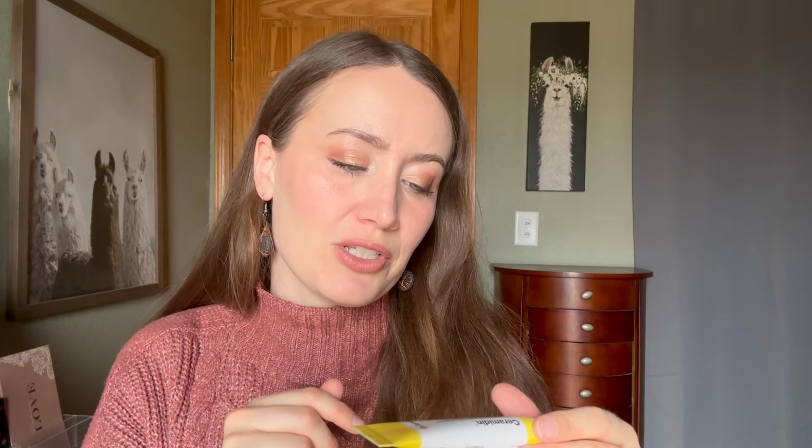Next, I have a product from Dr. Jart. So this came in a FabFitFun box a while back. This is the Ceramidin Skin Barrier Moisturizing Cream. So it has ceramides and panthenol in it. This is one of those products where you smooth it on, it feels very hydrating. It also does feel like it leaves, I don't know, a barrier on your skin. It doesn't completely sink in. It feels just very, very moisturizing.